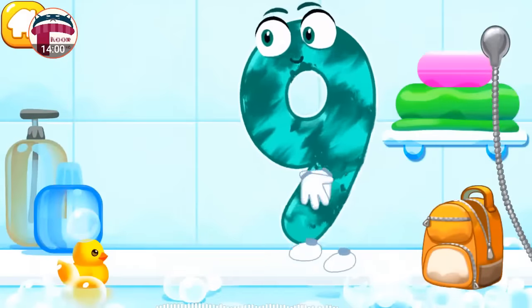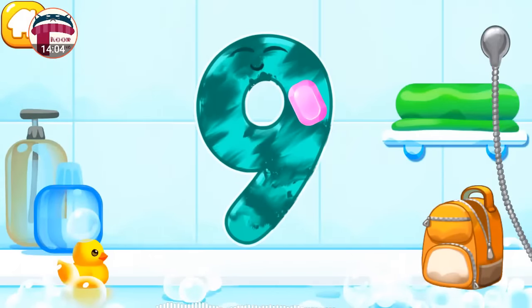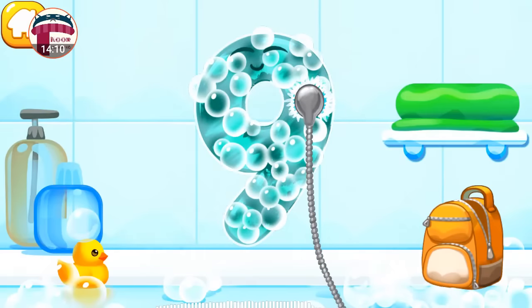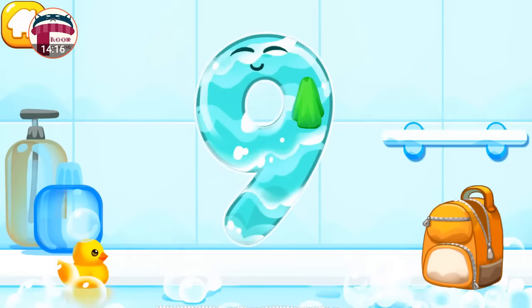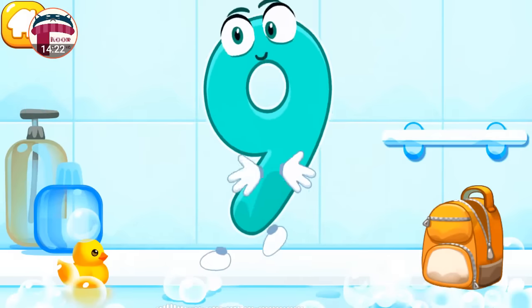Wash the number 9. First, apply soap on a number. Wash away the soap with water. Wipe the figure with a towel. Good!